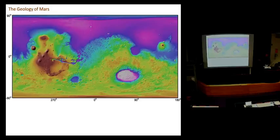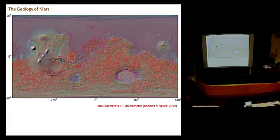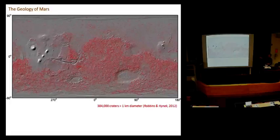We have huge impact basins like the Hellas impact basin. We have the huge volcanic province of Tharsis, and the Tharsis volcanoes, and the famous Olympus Mons volcano, the biggest volcano in the solar system. And the picture that's emerged over the last 10 or 15 years or so is that you can see the northern hemisphere of Mars looks much flatter, smoother, with fewer round features or impact craters than the southern hemisphere. In fact, the latest database shows about 400,000 craters greater than a kilometre on the surface. They're well preserved. And there are more in the southern hemisphere than the northern hemisphere.